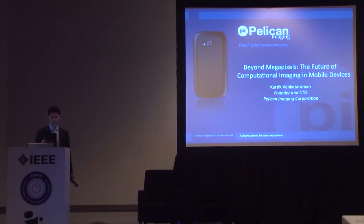Previously at Intel, Kartik was principally associated with investigating medical imaging and visualization between Johns Hopkins Medical School and the Institute of Systems Science in Singapore. His interests include image processing, computer graphics, visualization, computer architectures, and medical imaging.